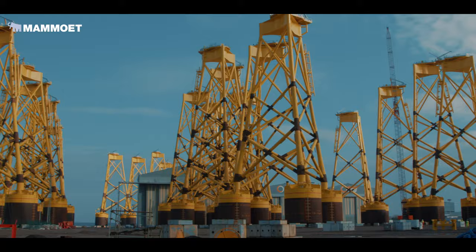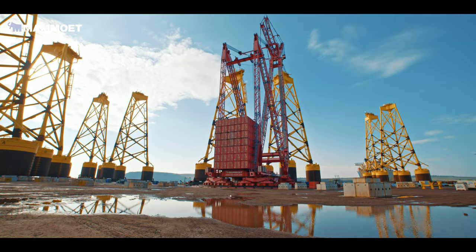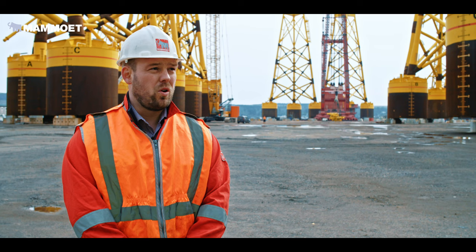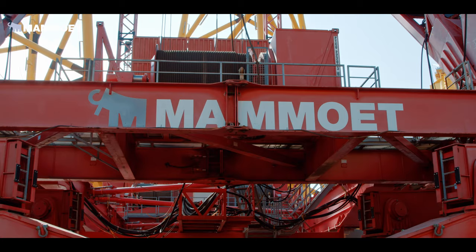I think as installation vessels become more scarce with the increasing demand for offshore wind projects, I think the PTC and ring cranes in general will be the most efficient way to minimise timescales. Renewable and offshore is all getting heavier, so that lends itself to more of Mammoet's equipment being utilised for the operations.